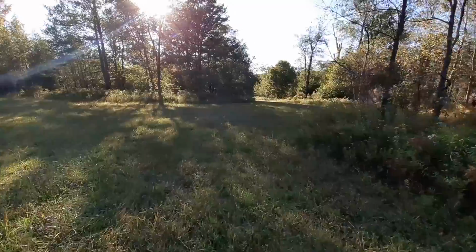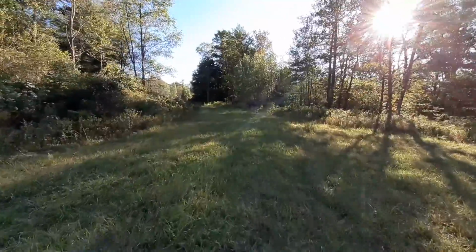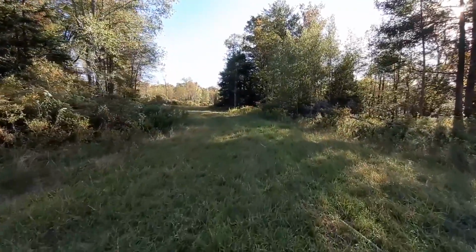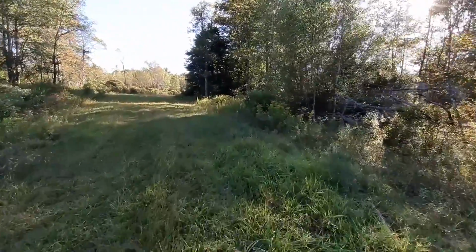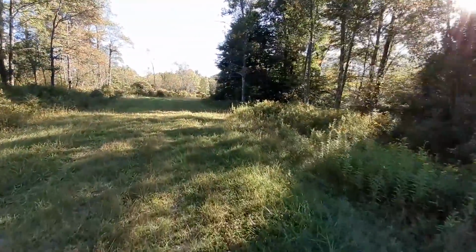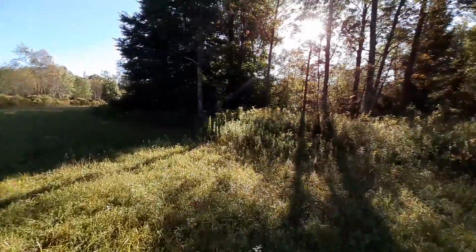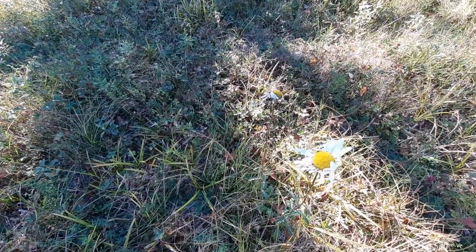Again, looks like our road splits off to the right here and also to the left. We're going to go to the left. Follow this path. And I see one of my favorite things to see when I'm out in the woods here. Let me take you guys over there in a second. And I can't pass up the opportunity to check out some nice wildflowers here.